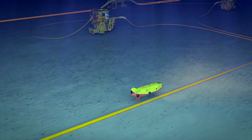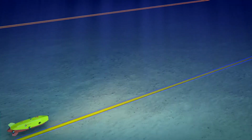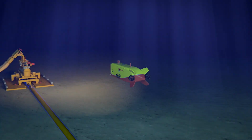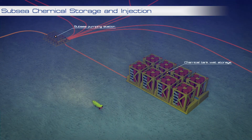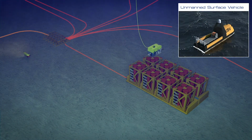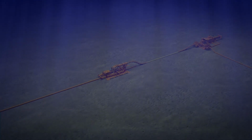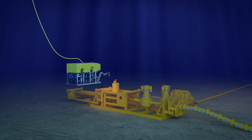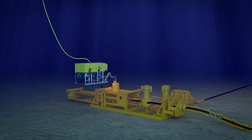New generation composite jumpers connect the water injection line to the injection wells. In the event of damage, an innovative solution based on epoxy resin wrapping allows temporary repair of underwater lines. Innovative technology ensures the storage and injection of chemicals at the bottom of the sea. Unmanned vessels are occasionally used to safely intervene on these units at the lowest possible cost. An automatic subsea pig launcher is placed at the end of the production line. Operated from the coast or from an unmanned vessel, this pig launcher sends the pig that circulates with production back to the coast for regular cleaning of the pipe.